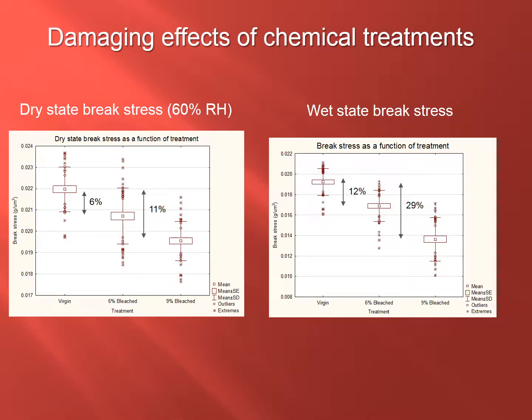We said earlier that wet state tensile testing experiments provide the best differentiation between hair samples that have been exposed to various insults and treatments, and to illustrate this point, the graph on the left shows dry state break stress results for hair with different levels of bleach damage. A 1 times 6% hydrogen peroxide treatment lowers the dry state break stress by about 6%, while 3 treatments with a 9% hydrogen peroxide solution lowered this parameter by around 11%.